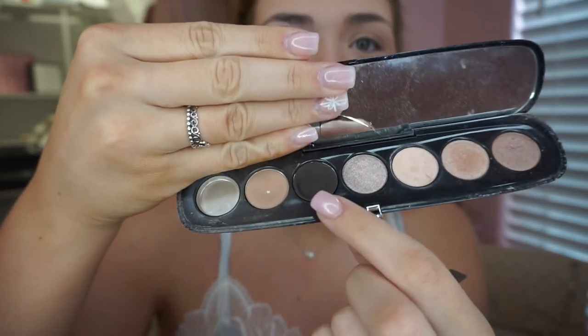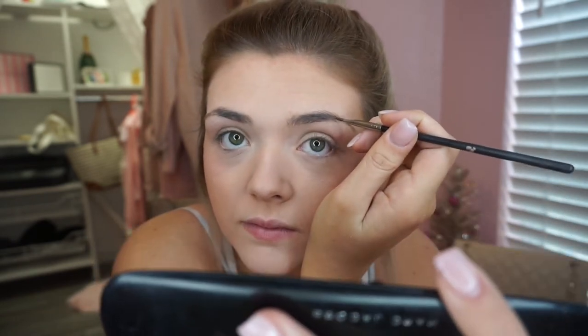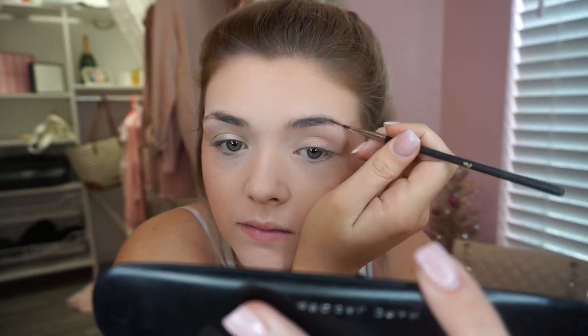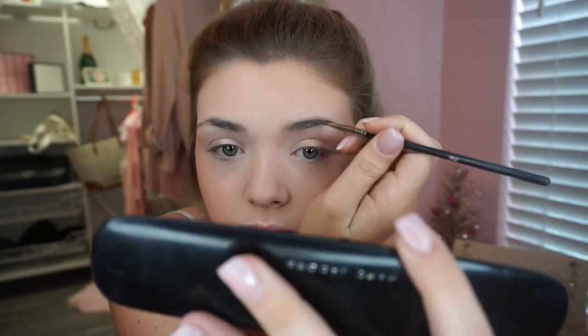After that, I'm going to be taking my Marc Jacobs palette that I've had forever. Obviously, it's destroyed, but I take the darkest color to fill in my eyebrows, and I don't really do much to my eyebrows because I like mine to look extremely natural, but just to not look so sparse in certain areas. So I just kind of fill them in a little bit and make them a little fuller, but keep their natural shape and shade.